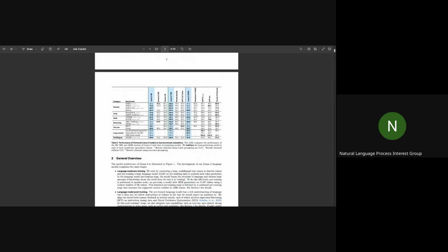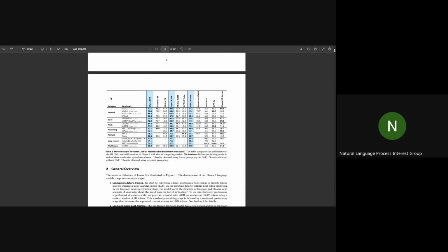And talking about their performance, the Llama 3 set of models provide very competitive performance on different benchmarks. We will be covering more about this in the results section.